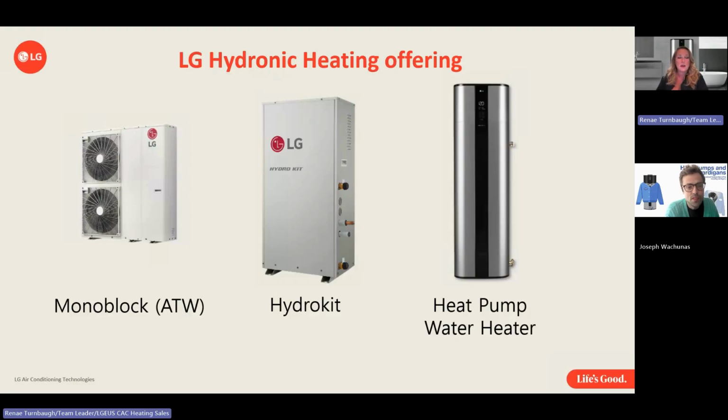Okay, so from a heating offering, all these things fall under my department. We have the monoblock or air to water heat pump product. It's an all-in-one design. It's very compact. It looks a little bit like your HVAC system that you would see on the side of your home or a building. It provides chilling as well as hot water for residential and commercial applications. It has inverter technology, and inverter is really what we're talking about because LG invented the inverter heat pump.